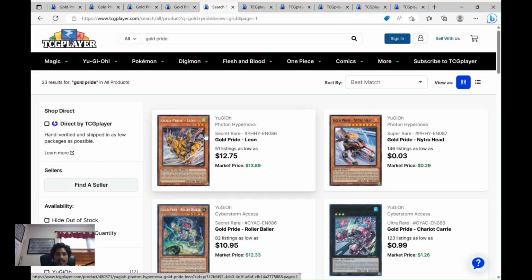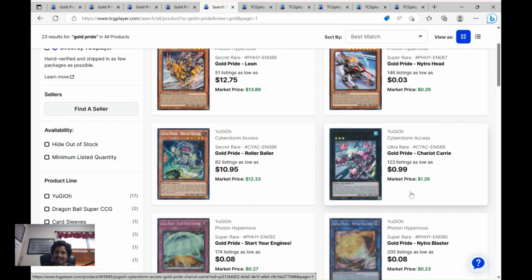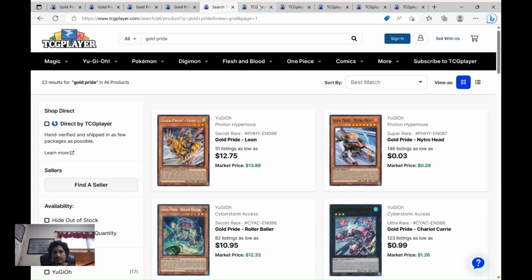Gold Leon and Roller Baller. I lost sight of them for some reason, but yeah, that's pretty much where all of your value is coming from in this deck. All the other stuff is kind of cheap, or like $1.